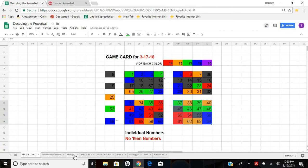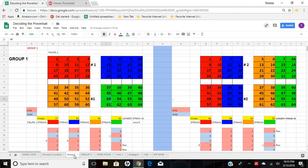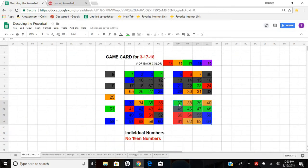So as I go back to group 1 here, that's what I'm going to do: eliminate these green numbers. So I'm going to go back to the game card, and I'm going to eliminate these green numbers.